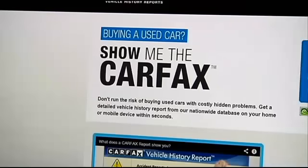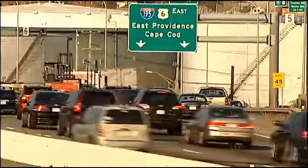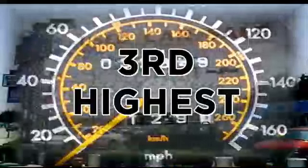Unfortunately, odometer fraud is alive and well across the United States and especially in New England. So just how bad is it? Carfax, the website that arms consumers with vehicle history reports, recently released data that shows Rhode Island neighbor Massachusetts has the third highest number of odometer rollbacks per capita in the nation.